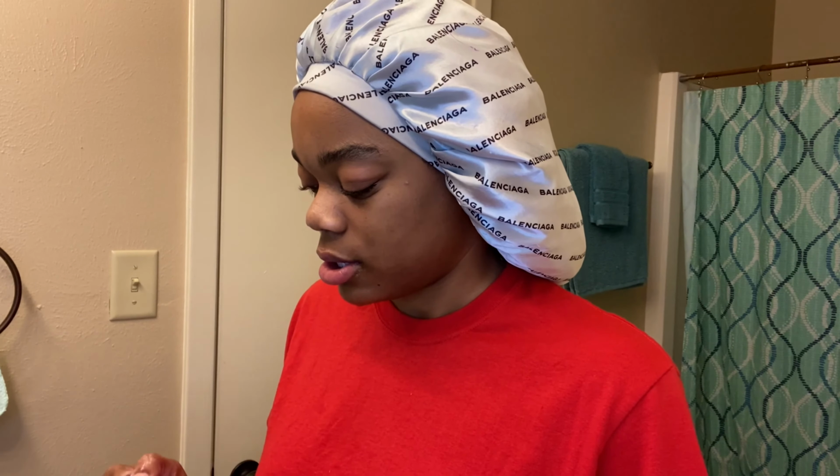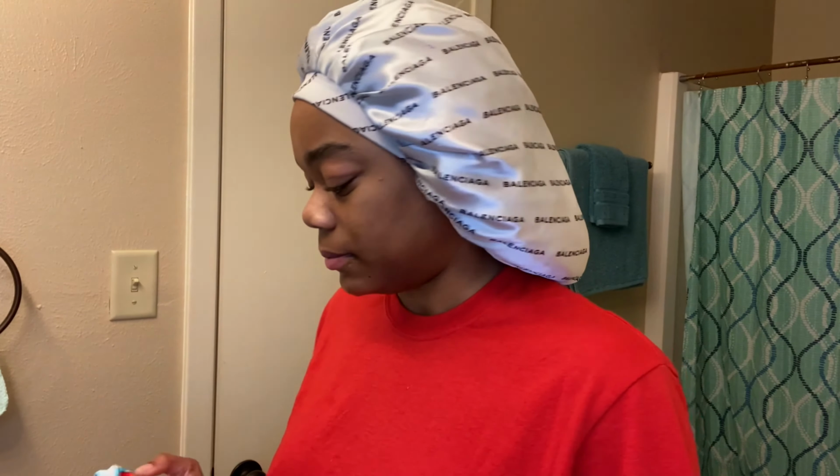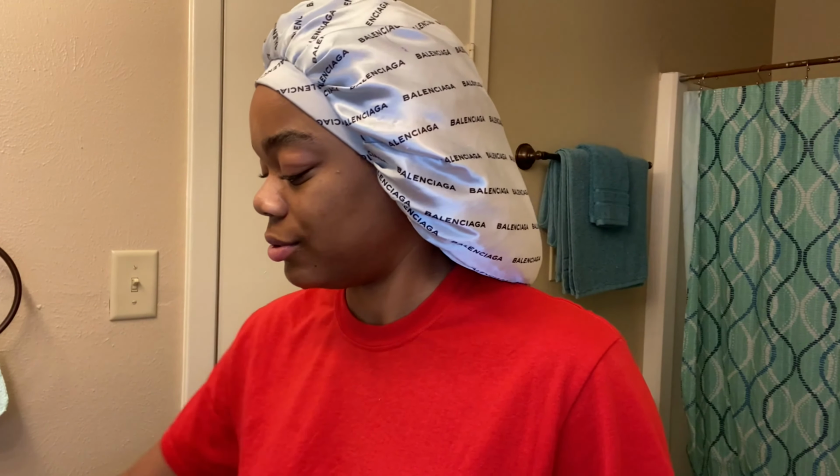I use extra toothpaste on my tongue, y'all, because that can help with teeth whitening and stuff. So, if you want to use that, then you better put some toothpaste on.